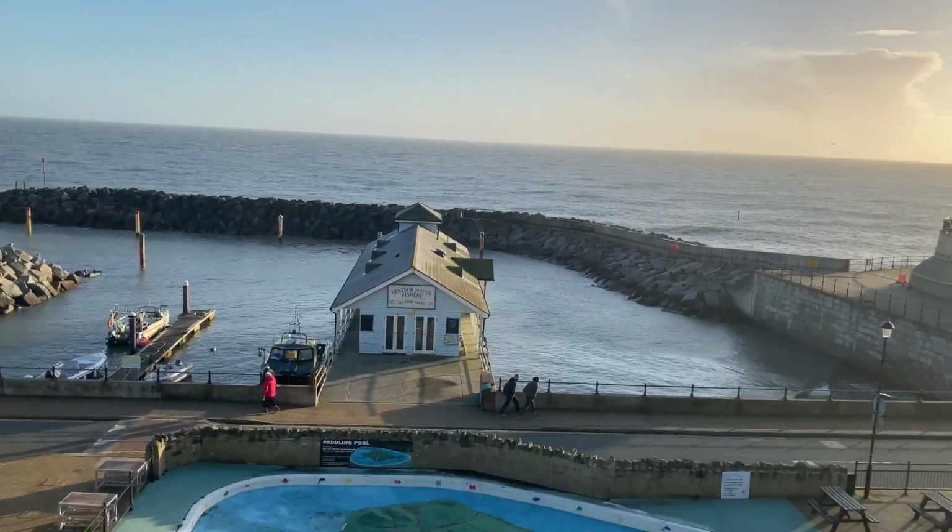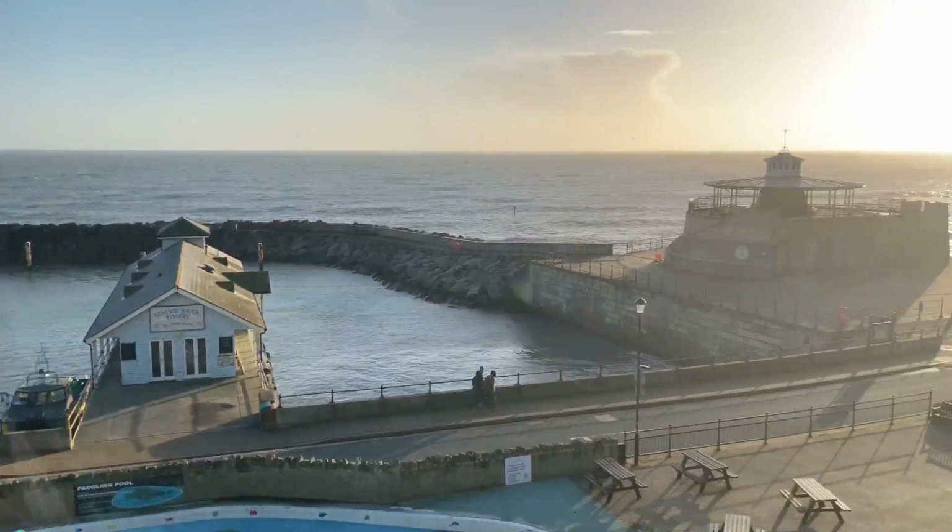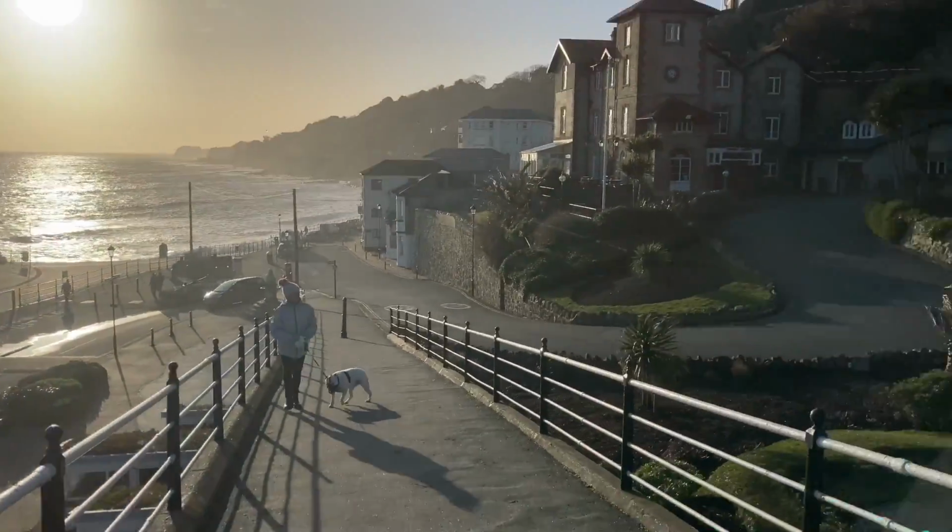And just a beautiful, beautiful afternoon. Plenty of people out enjoying the sunshine. It's a lot warmer than it has been. No, still not exactly warm.